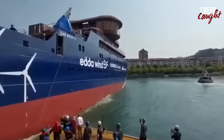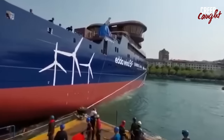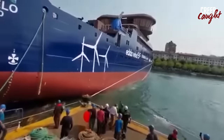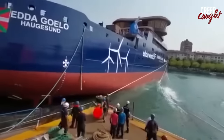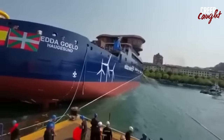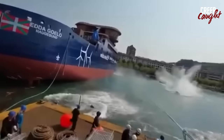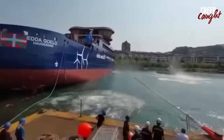The launch was going smoothly until an unexpected issue occurred with a rope that was meant to detach as the ship moved away from the dock. It seems it got snagged on an object instead of releasing. The reaction of the onlookers made it clear this was not part of the plan. Fortunately, no one was in the path of the rope when it suddenly broke free, shooting off with great force and noise, which was alarming to witness.